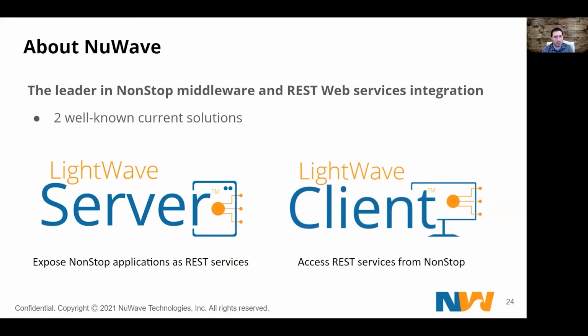Lightwave Server is server-side middleware that enables you to expose your NonStop applications as REST services, while Lightwave Client is middleware that enables you to access REST services from your NonStop. When REST is available, we allow you to connect your HPE NonStop server to share and consume information virtually anywhere on any platform.